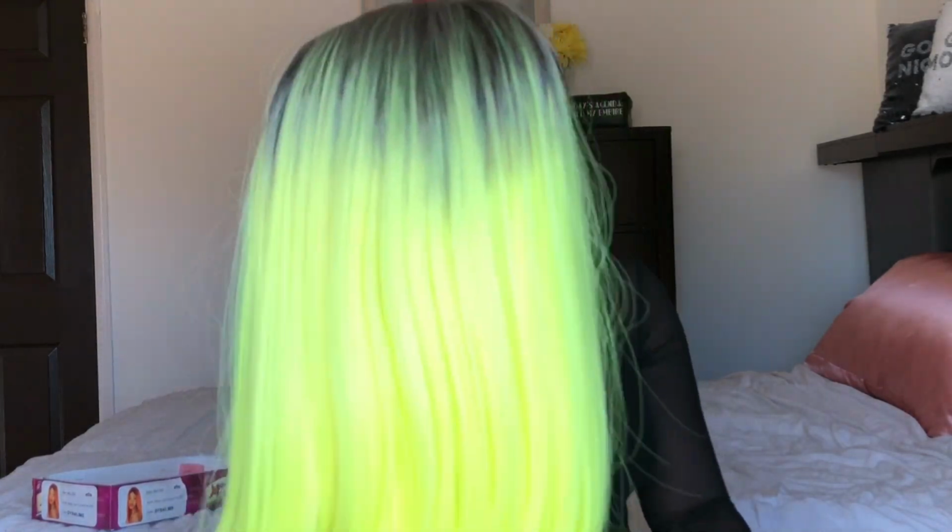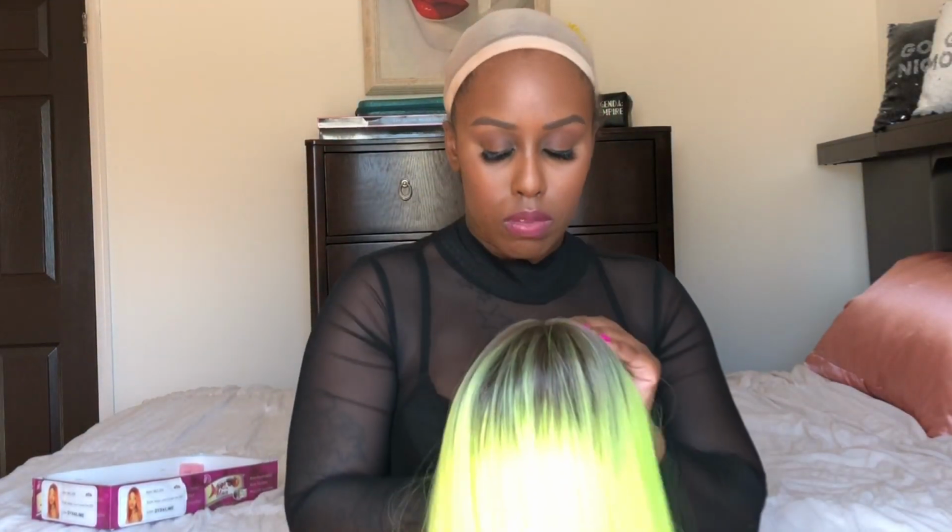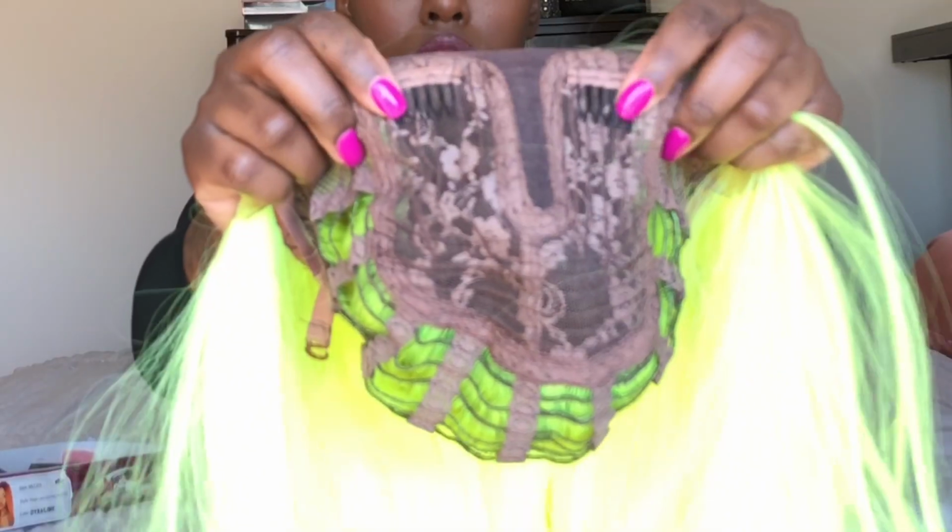So this is how the wig looks. It is synthetic. It's almost kind of like a bob style, but a little bit longer. It doesn't really have a part here. It has a middle part, kind of, sort of. And this is how the lace looks and how the wig cap is constructed underneath. So we have 2 combs here, and then 1 comb back here, and of course we have our adjustable straps. And I love wigs with adjustable straps.